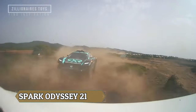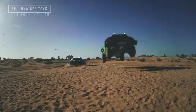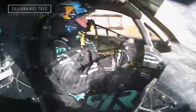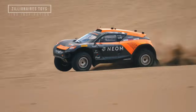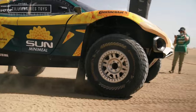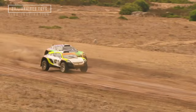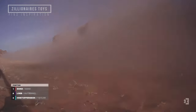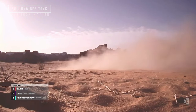Spark Odyssy 21. Have you heard of the ExtremV series? Well, it's essentially an electric SUV racing competition, and one of the key rules is that all teams must use the Odyssy 21 vehicle. With only limited modifications allowed to its appearance and components, McLaren seems to be unfazed by this restriction, as they don't have their own truly off-road vehicle yet. They just need to apply the signature colors, recruit drivers, and harness the power of the two 544 horsepower engines.